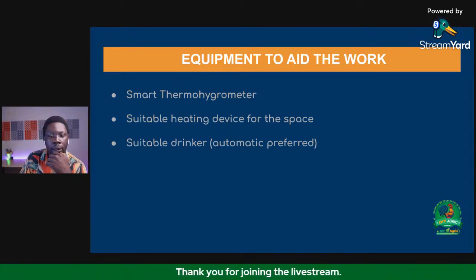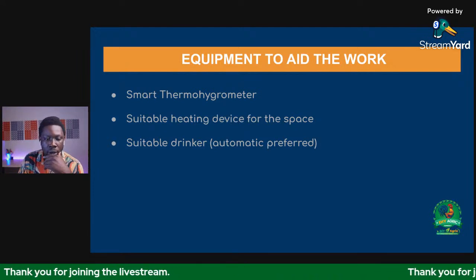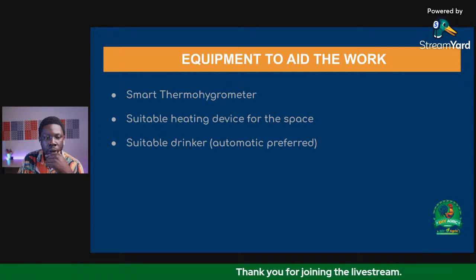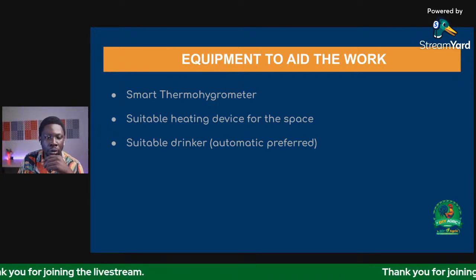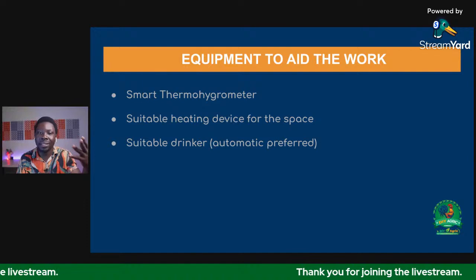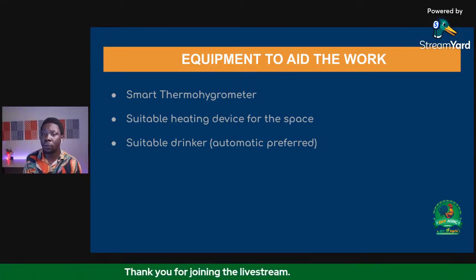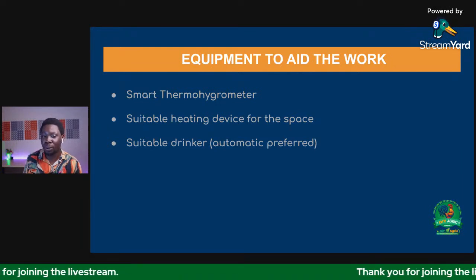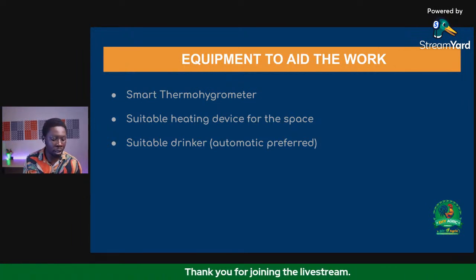Okay, yeah. Before that, some equipment to help you aid the work that you're doing, to help you get the kind of results that you want. You might need your smart thermohygrometer, that device that measures temperature and humidity. This will actually solve the problem of heat and ventilation for you because you are able to track.